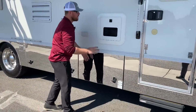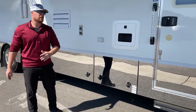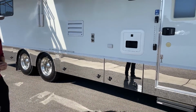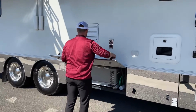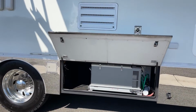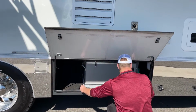So when this coach was ordered from the factory, it had a 10-gallon gas electric hot water heater. Now we've got the Truma AquaGo, which is going to be an on-demand hot water heater burning off of that propane. Moving back, another thing that the previous owner upgraded or added, we've got the refrigerator freezer on a tray.